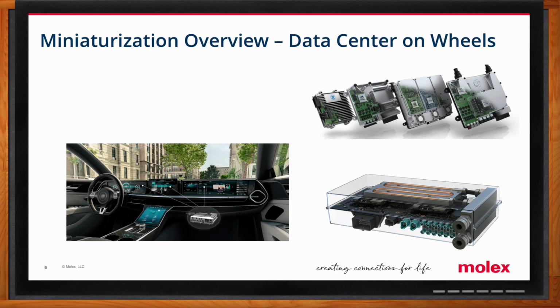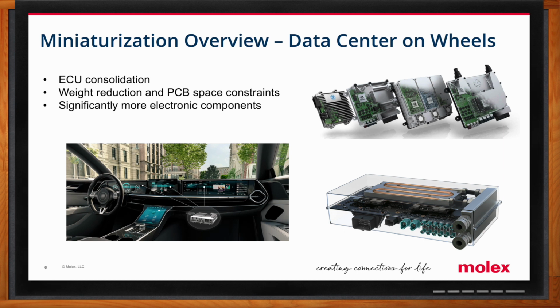So we're working directly with the automotive OEMs as well as with what we call the device makers, the people that make the modules that go into those units. And we're working on consolidating things like electronic control units. And the key thing in automotive is size and weight reductions. So we've come up with significantly more electronic components within a same size package. We've come up with smaller interfaces for some standard products such as coax. And we use some of our commercial grade board stacking connectors to help shrink these devices in vehicles.